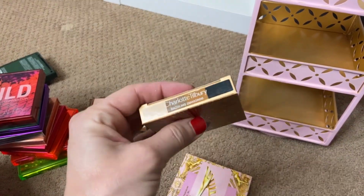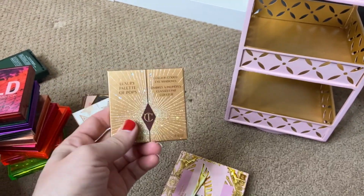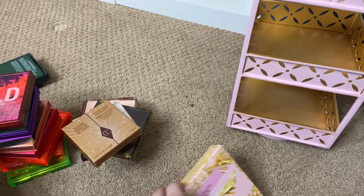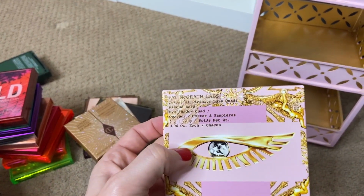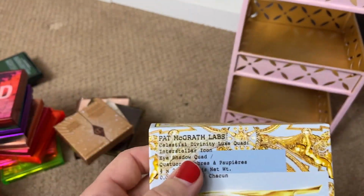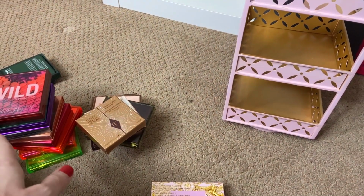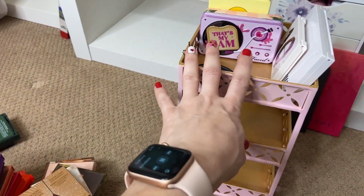And then this I'm holding on to. This is Dazzling Diamonds in the Luxury palette of pops. That was from last holiday season. And then one final quad. Oh, this is Risque Rose. What was the blue one? Oh, Interstellar Icon. Okay, cool. So we're definitely holding on to that. So I think the most purging happened up here.